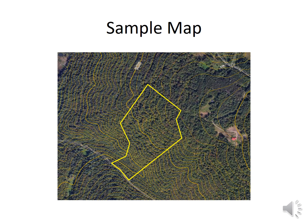So here's a sample map. You can see you've got an aerial photograph with an overlay of topography lines. This is all going to slope that runs this way toward the road. This would have excellent access, good slope.